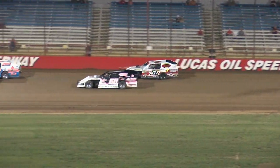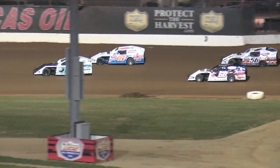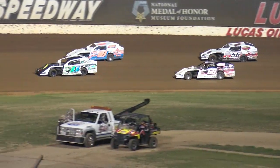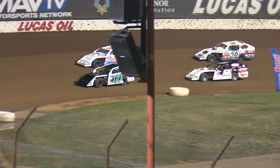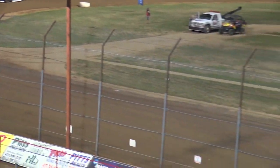Yeah, absolutely. And it looked like he's in the hot pit trying to get that done, but they're going to be giving him the one to go, I believe, this time around. And he does, Mike Striegel. That means we're going to be going a green flag out of turn number 4 next time as they pass.